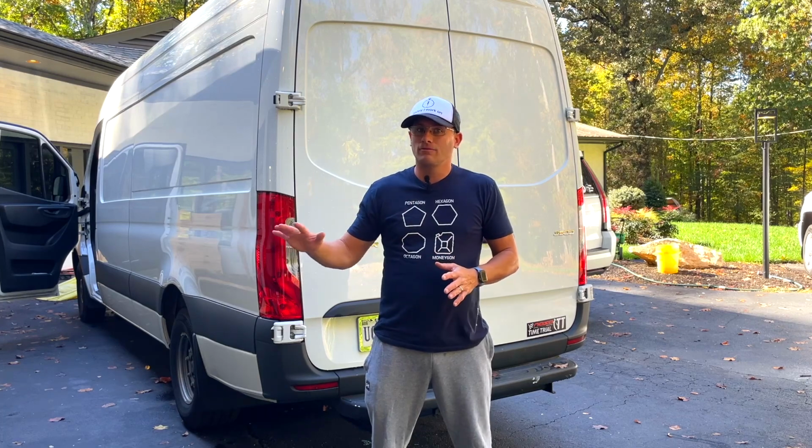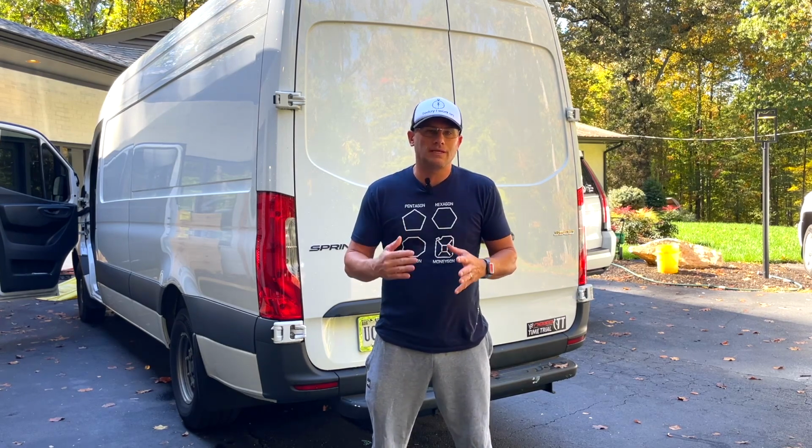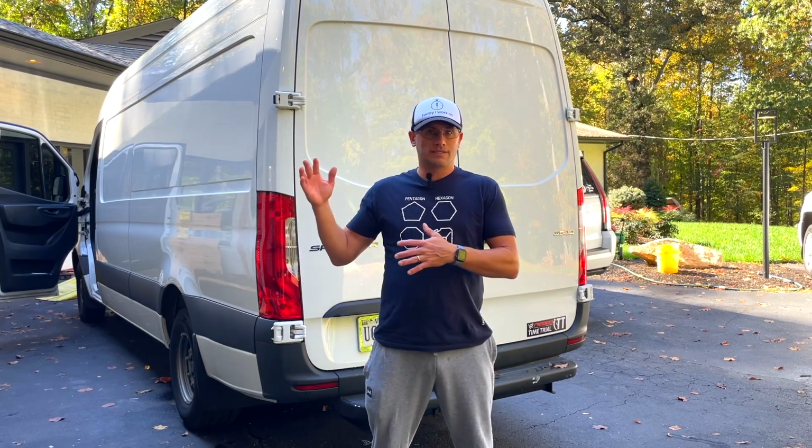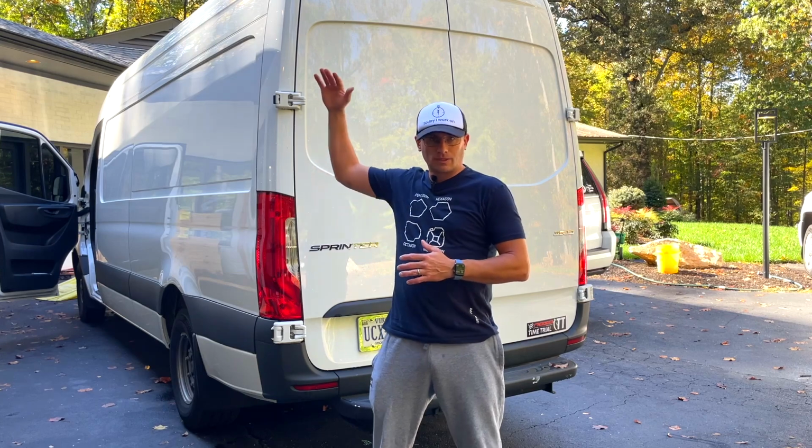Remember, they're getting rid of the V6 diesel on these Sprinter vans. They're going to go to, I think, a little bit of a bigger 4. So people need to get used to these smaller engines doing big work. This is a 3500 as well, and it's the big boy. It's the 170 extended with the high roof.